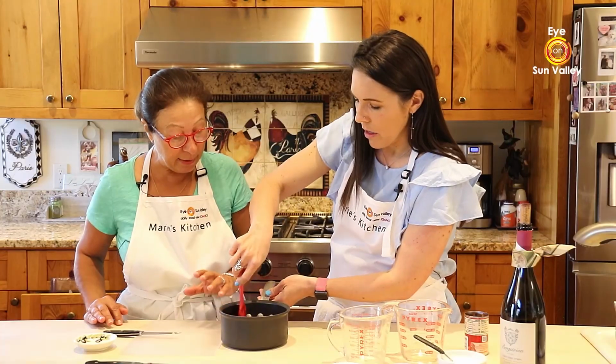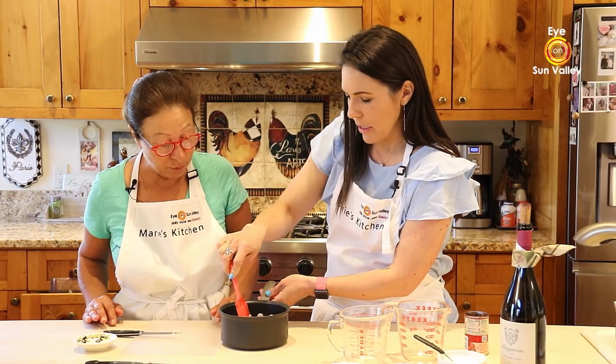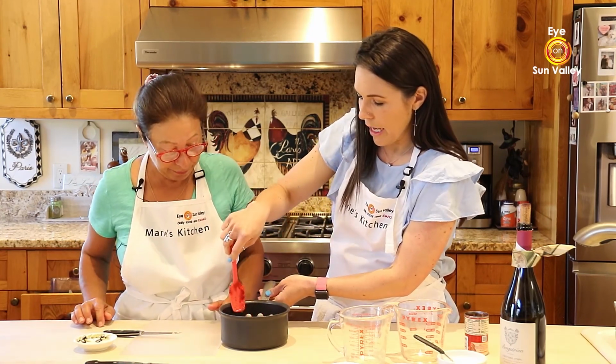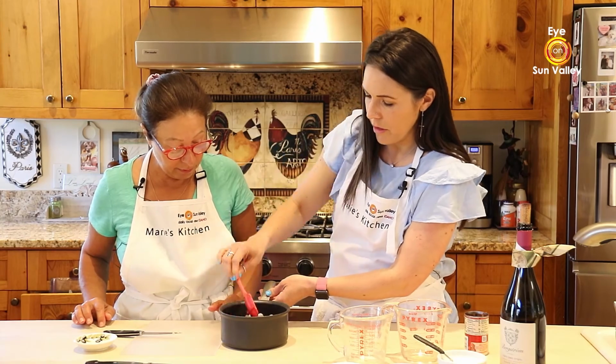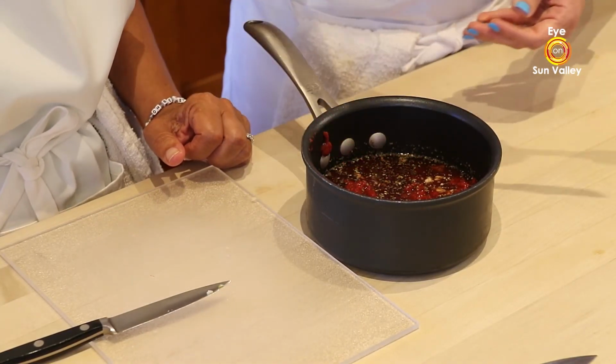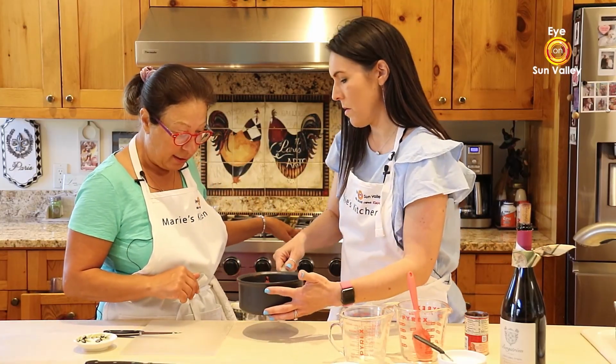Yes. And then we are gonna simmer this for about 15 minutes. Yeah, and that will be your sauce for later on in the recipe. Yes, ma'am. We're going to add it into the meatloaf, and then we're also going to put it on top of the meatloaf for the last 15 minutes of cooking. Okay, sounds good. So we can go ahead and take this over to the stove. All right, so you're gonna put that on the stove.